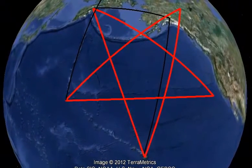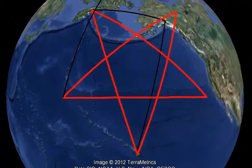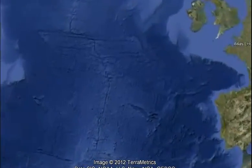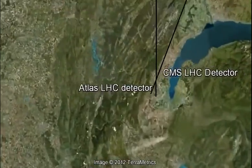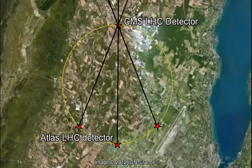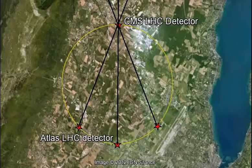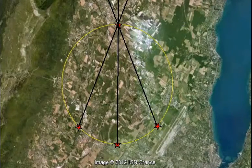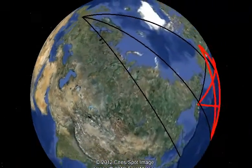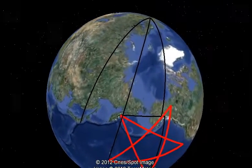You can go to CERN, back to CERN, and draw another couple of lines, because there's the other collision points that are producing events that could be lined up with the CMS detector on the other side, as you can readily see here. So these go all the way back to our vicinity of the world.